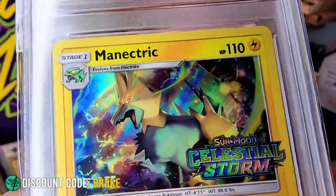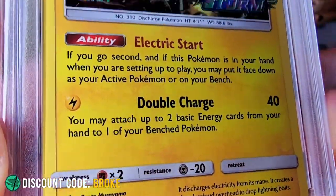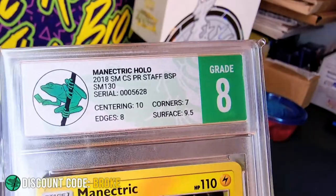I love the hollow pattern on the Manectric. It goes well with the artwork that we have here from Celestial Storm. Staff stamp, there's the SM130 from the Black Star promo, and the staff stamp again. 8.0 on that one, so we've got green labeling on it.